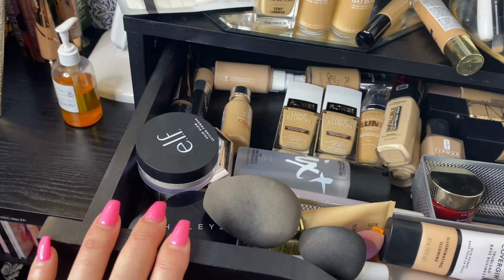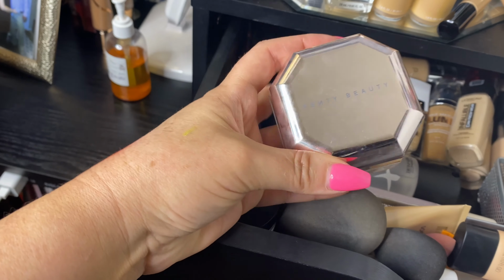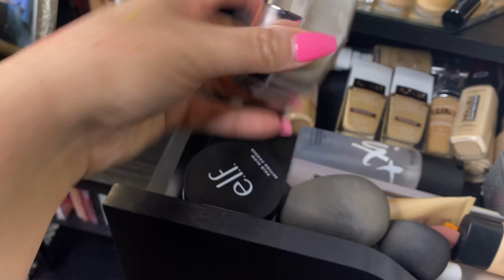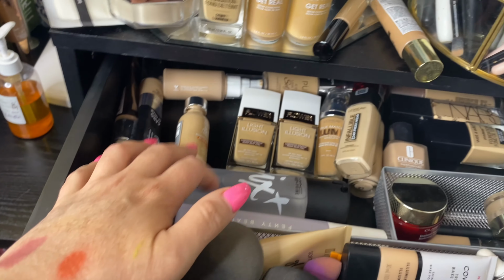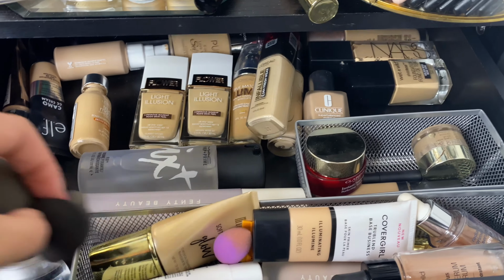We'll do that. As far as powder, I mean, I really don't have that many. I just keep rotating through, but we'll do the Fenty. I have the shade Butter. So we'll do that. I'm going to keep my L'Oreal spray in there. I'm so close to being done. And primer.